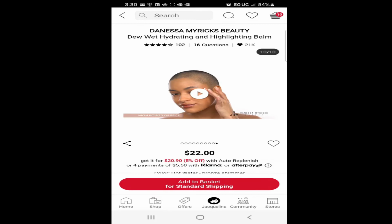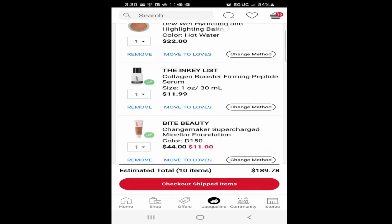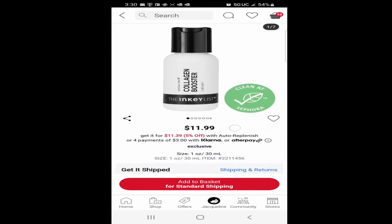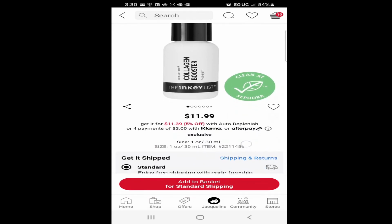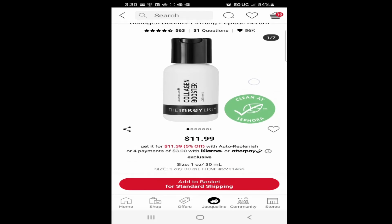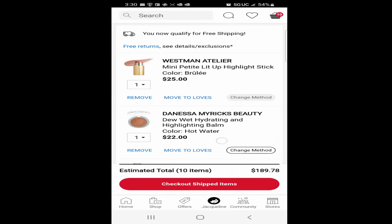Moving on, the next thing I have is by The Inkey List. It's a Collagen Booster Firming Serum. I was just browsing and I saw this and thought, anything with collagen, I'm 60, so I'm all here for it. This one is $11.99 and it's also a mini.